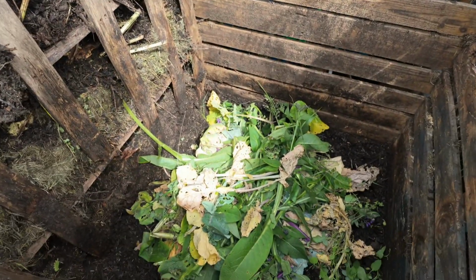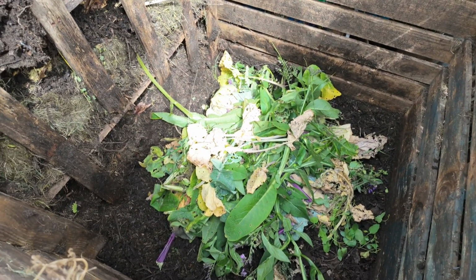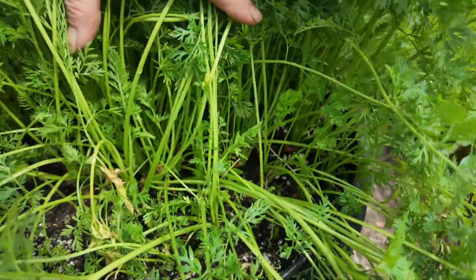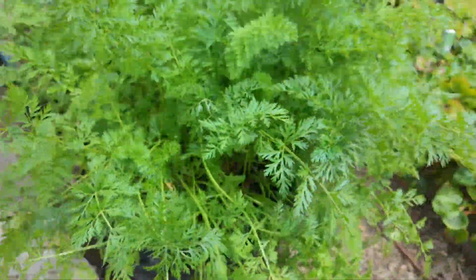And I've just been chucking, like I say, a few leaves and bindweed and comfrey and stuff in here. Carrots doing pretty well. They keep drying out quite a lot, so I'm giving them quite a bit of water. I just hope they don't split now.